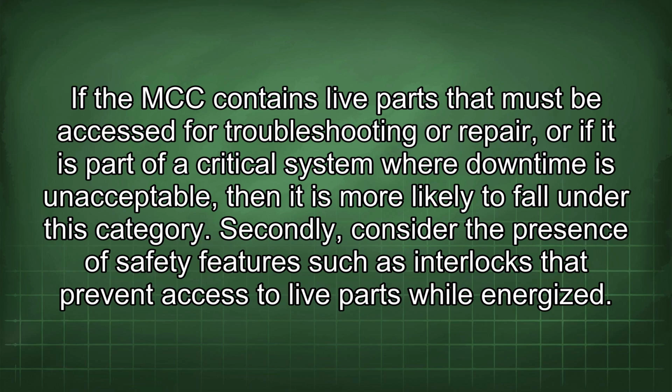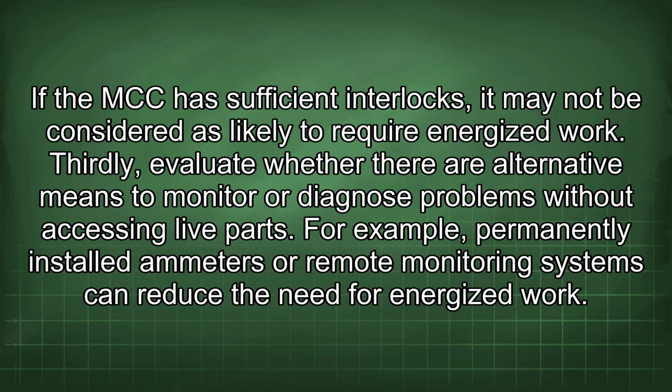Secondly, consider the presence of safety features such as interlocks that prevent access to live parts while energized. If the MCC has sufficient interlocks, it may not be considered as likely to require energized work. Thirdly, evaluate whether there are alternative means to monitor or diagnose problems without accessing live parts. For example, permanently installed ammeters or remote monitoring systems can reduce the need for energized work.